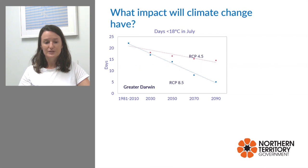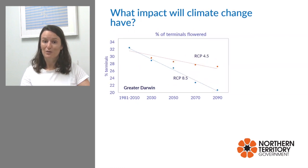And I've used days below 18 in July because I know for most of us, that kind of resonates as those lovely cool nights throughout the dry season. So it's more tangible to understand the impact that this will have when we can understand how it will make us feel. July will certainly be quite a bit hotter. Then we use that and translate it into this graph based on that linear model that I mentioned earlier.